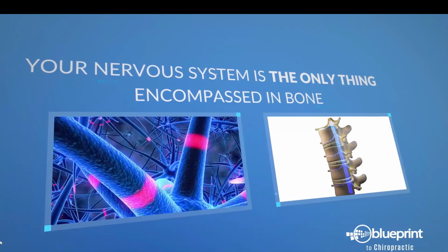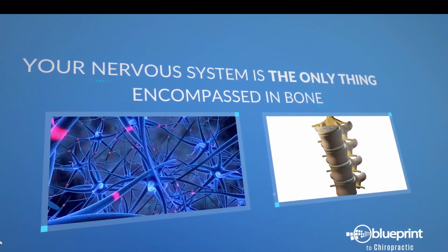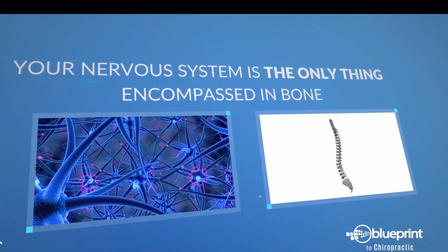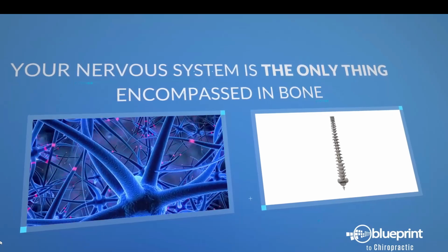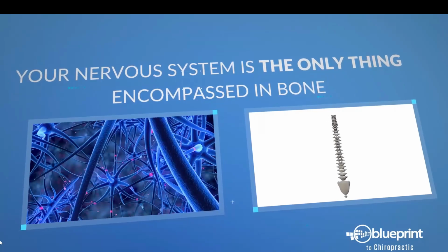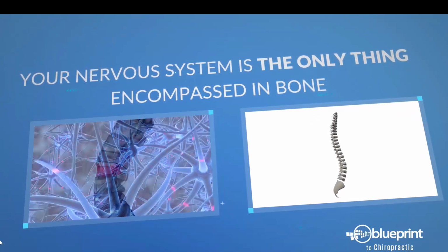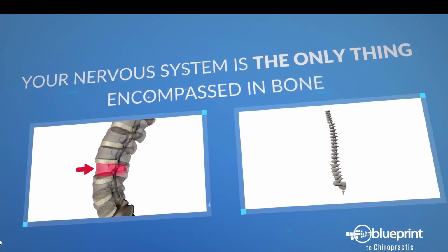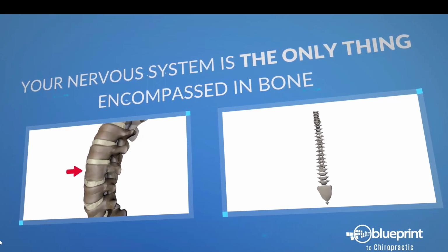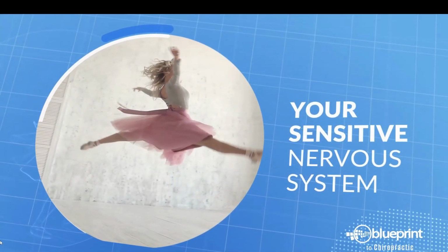So why is a healthy spine so important? Well, it protects the spinal cord and the sensitive nerve tissue and allows us to bend, flex, twist, and move without compromising the nerves. If the spine is not moving correctly, it's referred to as a vertebral subluxation complex, or for short, a subluxation, often referred to as a shift in the spine or misalignment.